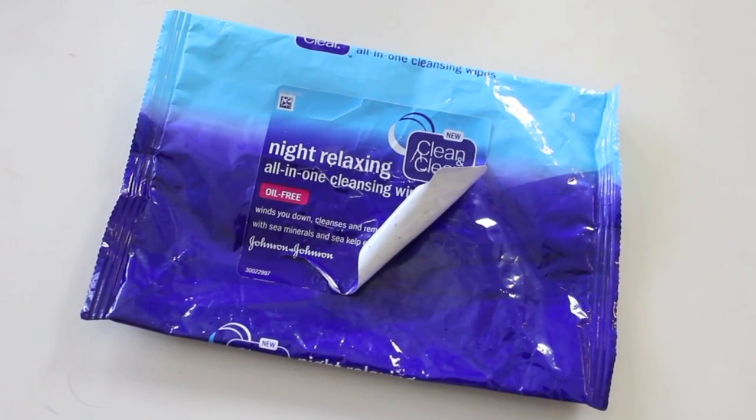This is the Clean and Clear Night Relaxing All-in-One Cleansing Wipe. These take off my makeup so effortlessly and I am just super impressed. These kind of smell a little like lavender. Just a little, not a lot. And I like how hydrating my skin feels. I definitely love using these on my lazy days. Say it's the end of the night, I really don't feel like washing my face, taking off my makeup, doing my whole skincare routine. So I'll just take one of these, wipe down my face to get off the makeup, and I can go to sleep right after that because these leave my skin feeling hydrated and nourished. I just love these on my lazy days.